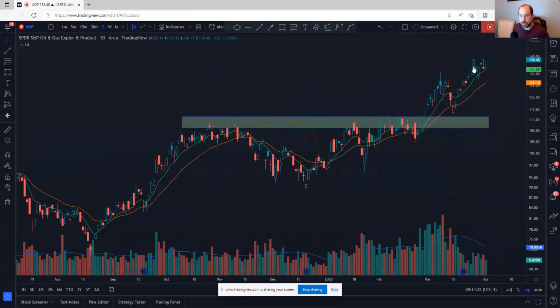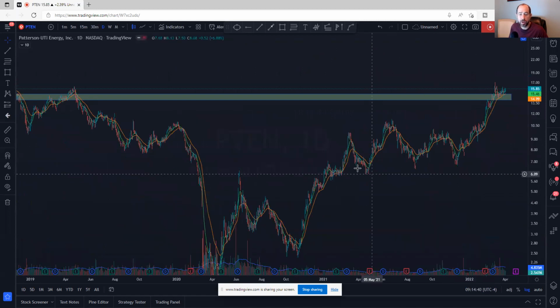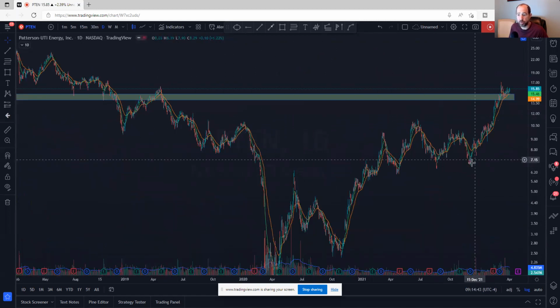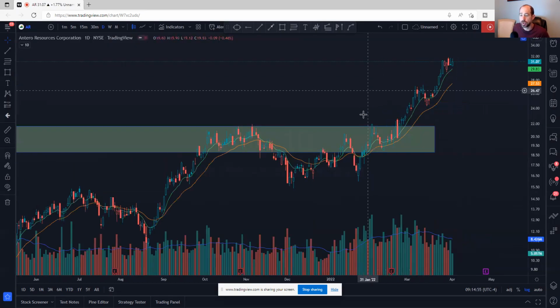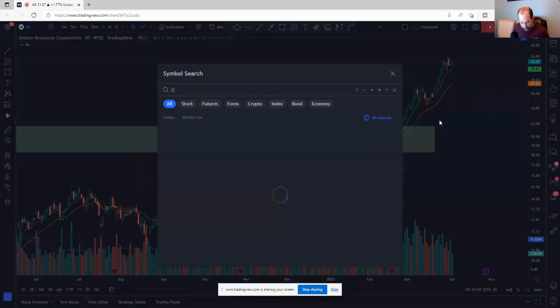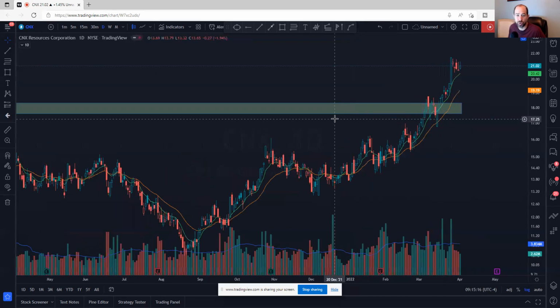Okay, so first one is PTEN, Patterson Energy. Broke out of this really big important area, and just kind of going sideways, consolidating as volume dries up. Looks really good, very easy to manage risk. AR, love the uptrend, and now we have a nice little tight consolidation into moving averages. That looks pretty good to me. Next up, CNX. Again, giant up day here, almost a 10% up day. Look at all this accumulation going on. And now you have this little beautiful flag right there. CNX Resources looks really, really good.